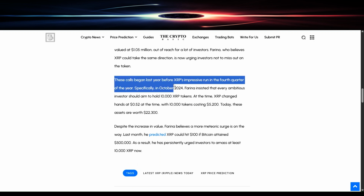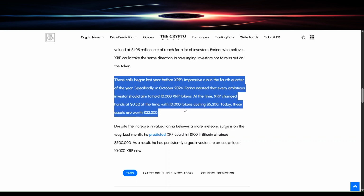These calls began last year before XRP's impressive run in the fourth quarter of the year, specifically October, November. Farino insisted that every ambitious investor should aim to hold 10,000 XRP tokens. And at the time, XRP changed hands at 52 cents. I'll put a card up here for when I was talking about it if I find the right video. With 10,000 tokens costing $5,200. Well, as I said, I was saying it when it could have cost you half of that. And Farino probably was saying it too. That's not the point.